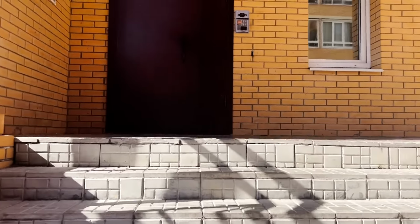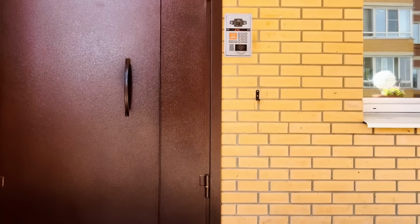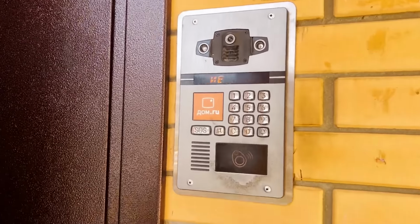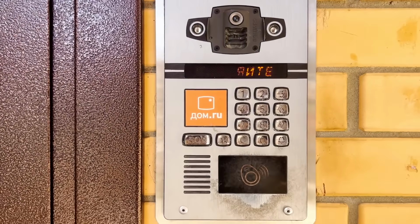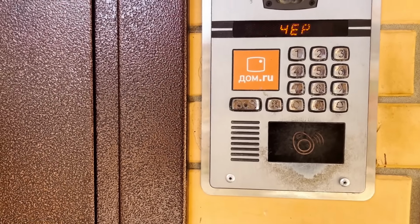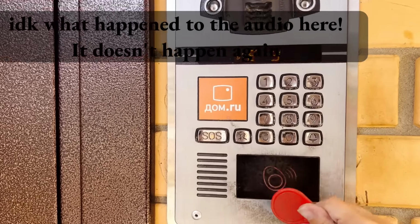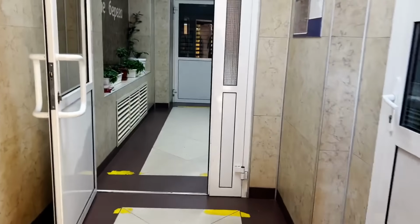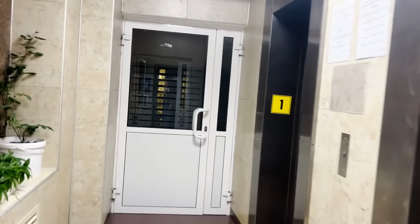So here's my building. And they have an intercom system, so you can call up to let you in. So we have this thing. Here's the inside of the building.